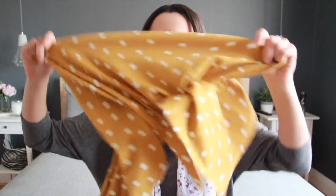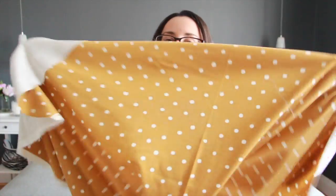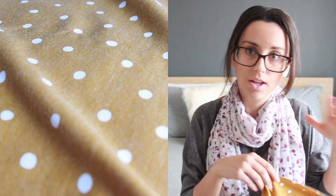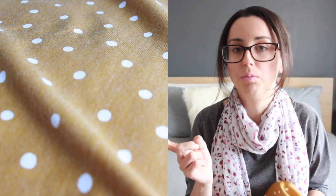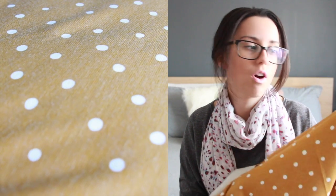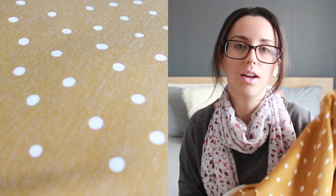Anyway, so I'm going to be making it out of this absolutely gorgeous mustard spot fabric that I picked up from Spotlight a little while ago. It is so gorgeous. It's such a pretty mustard colour. I'll do close-ups of these fabrics with the vlog camera and also over on the blog, so you can see them a bit better. This one is really interesting to photograph, though, it doesn't show up its true colour.